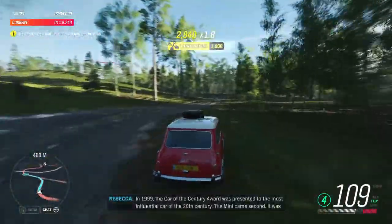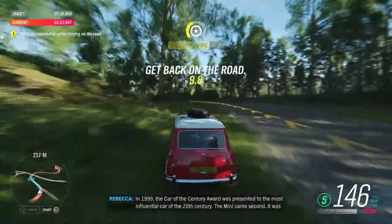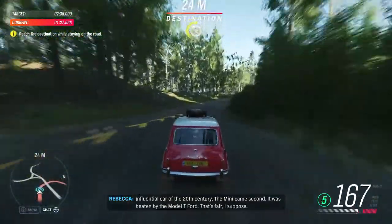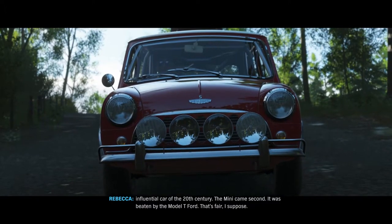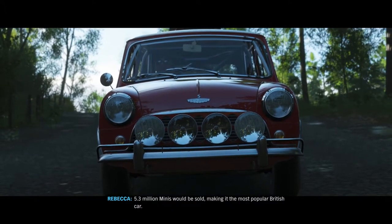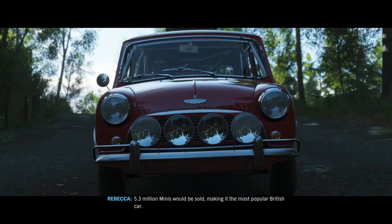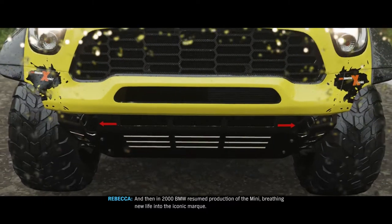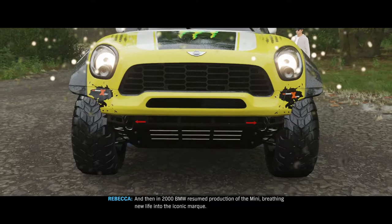In 1999, the Car of the Century Award was presented to the most influential car of the 20th century. The Mini came second. It was beaten by the Model T Ford. That's fair, I suppose. 5.3 million Minis would be sold, making it the most popular British car. And then, in 2000, BMW resumed production of the Mini, breathing new life into the iconic mark.